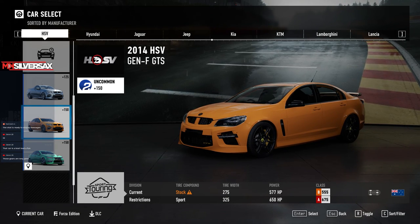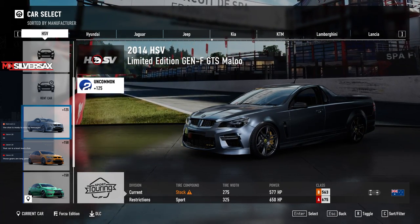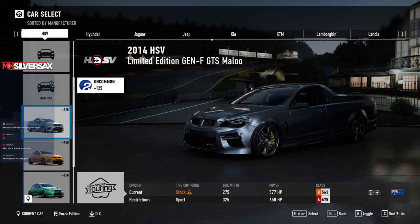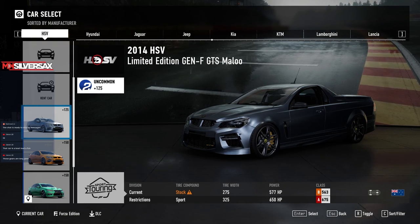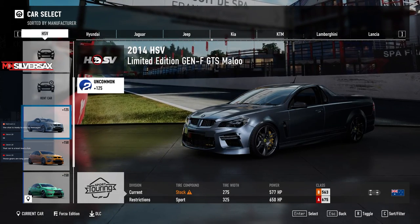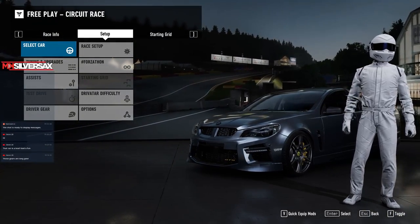So the question is, which one should I go with right now? Should I go with the 2014 HSV Limited Edition Gen F GTS Maloo? For those of you who know the Maloos, those are like an El Camino, like a newer version of the El Camino with the pickup truck type bed in the back, or should I go with the sedan version of it? Tough choices. I think I'm going to go with the Maloo.